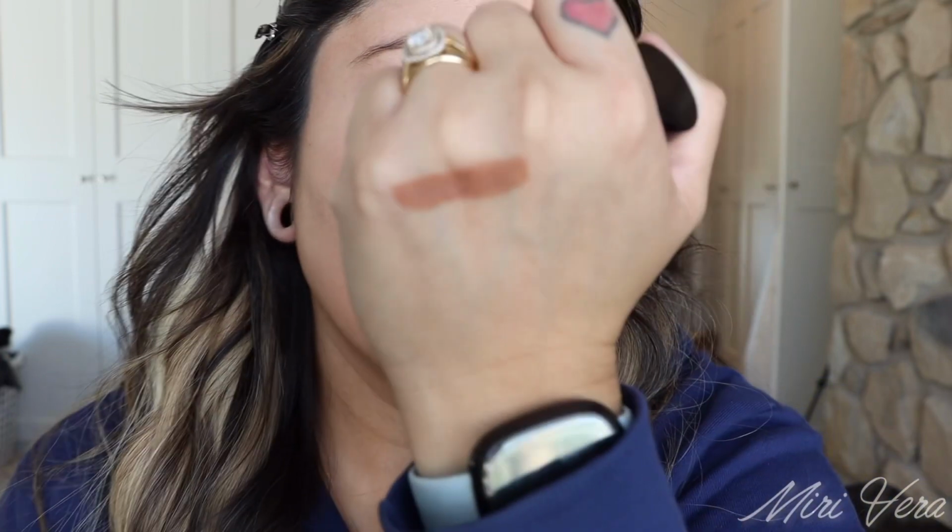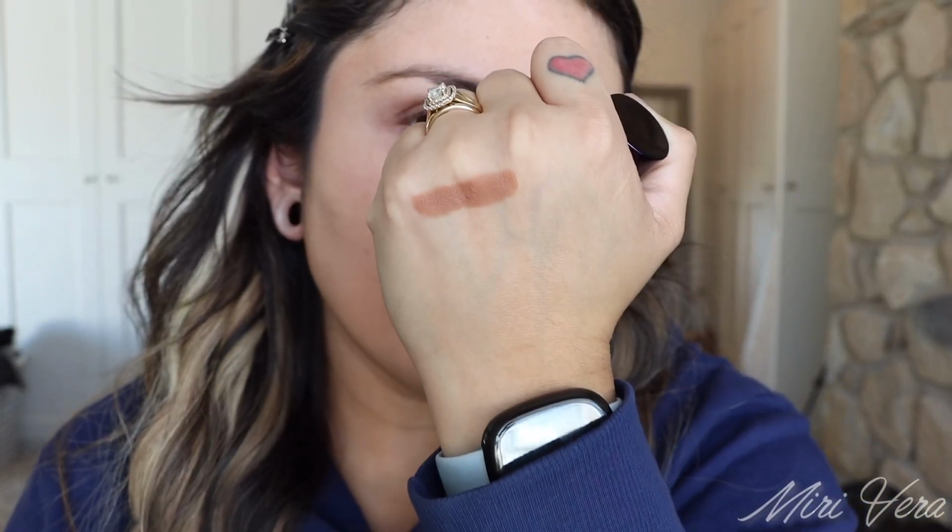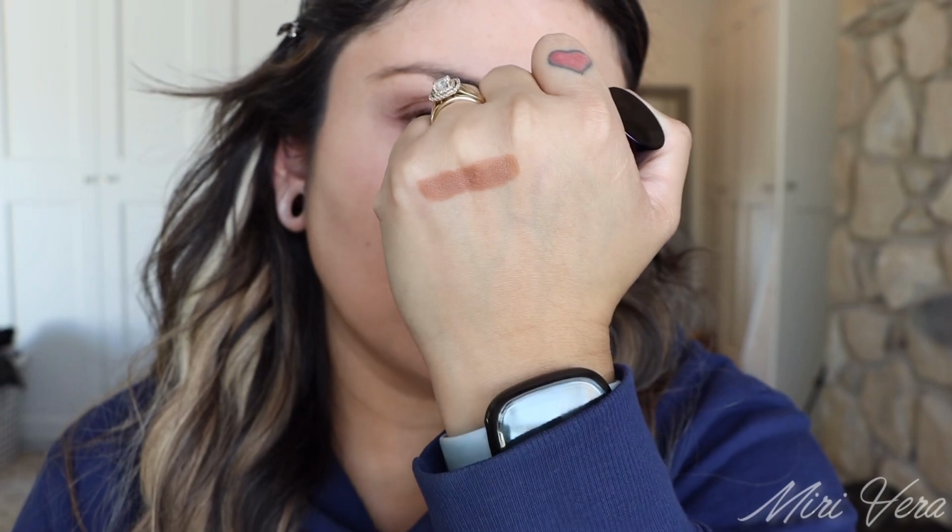Tone, which is the second to lightest shade that I purchased. I'm going to swatch it for you because I'm not sure if I think this is an actual contour shade. This is the Westman Atelier, and is it Butter and Biscuit?